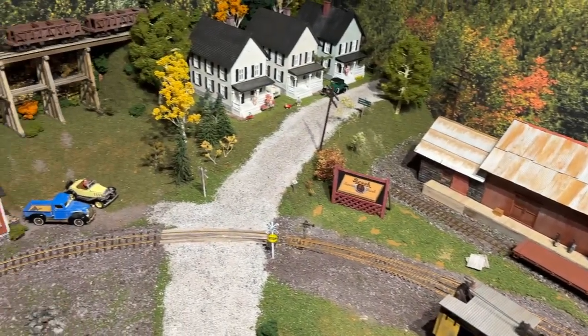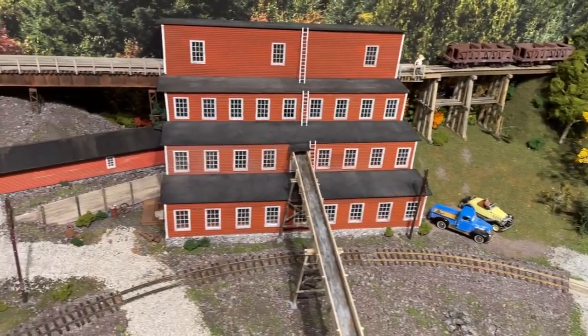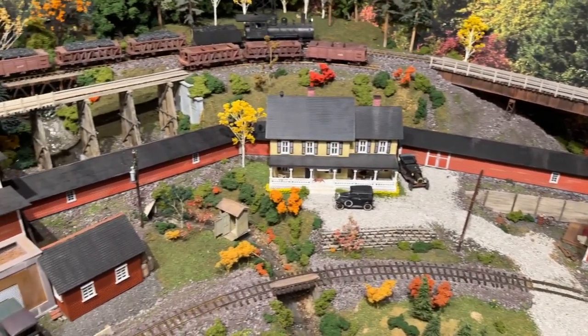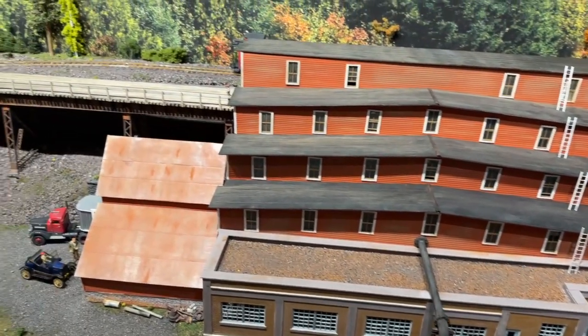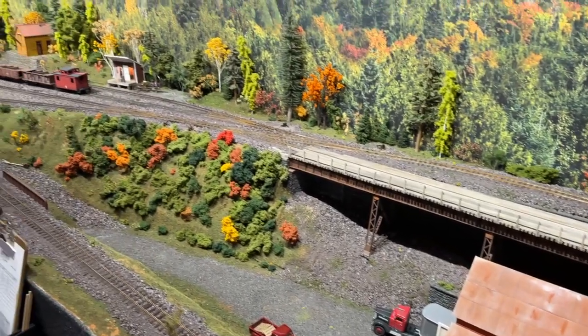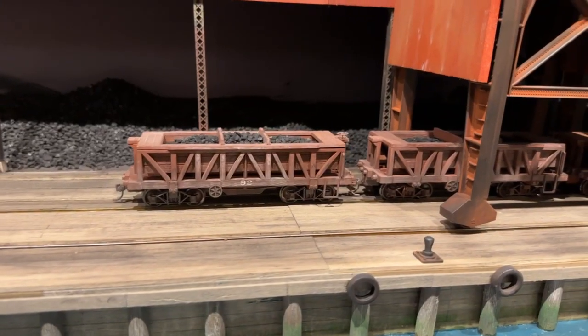And this is a switchback here. As I'm going around here to the left, it'll actually be going up a grade to a switchback, which then takes us up to that upper level where you can see that ore train is sitting up there. And here you can see the yard that the switchback comes down from, and up there's also a turntable.